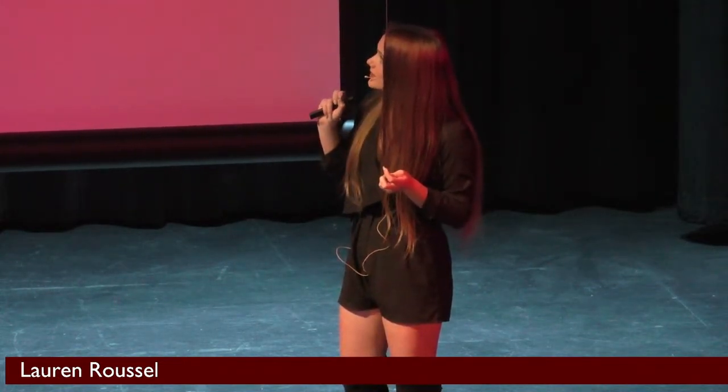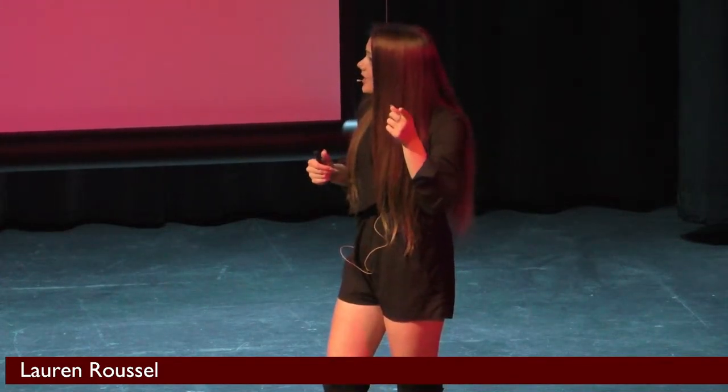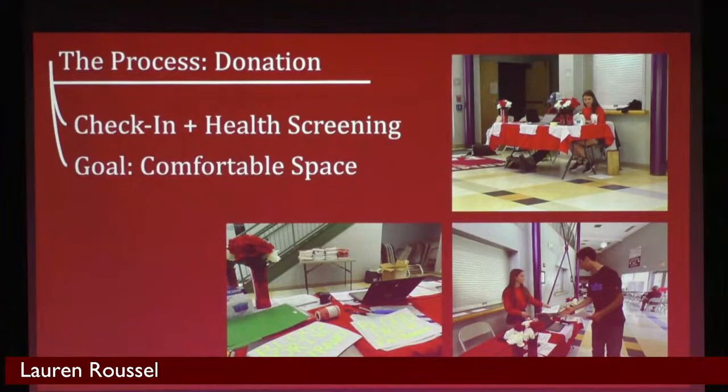So here you can see the picture. That's what the FPAC lobby looked like at 10 a.m. when my drive was supposed to be starting. But we did get up and running. So up there you can see me at the check-in table. I brought the tablecloths and the flowers myself. And there's also a health screening area, but I wasn't allowed to take pictures of that for privacy reasons.